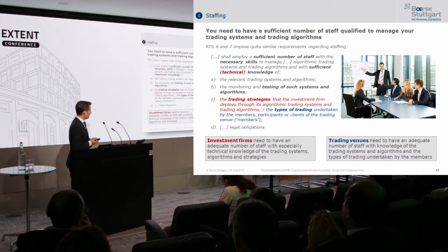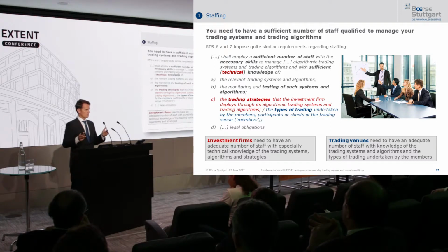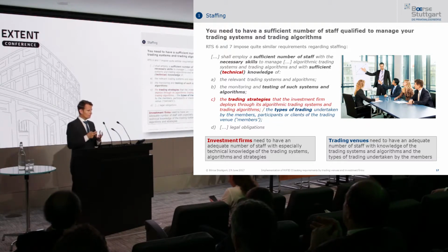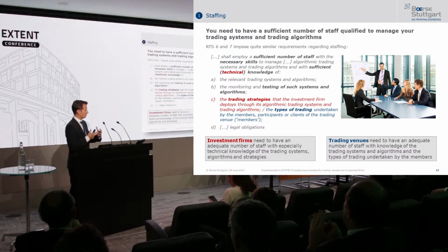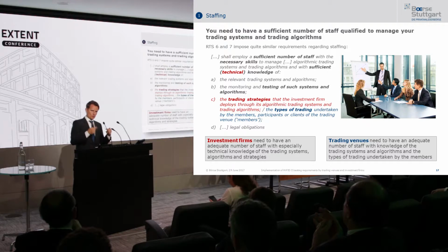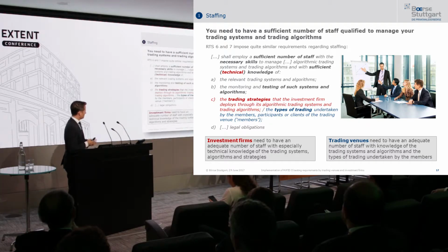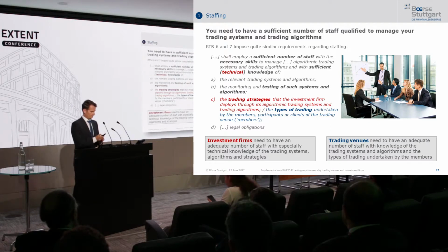Whereas the trading venues need to have an adequate number of staff with knowledge of the trading systems, and it's really written there, knowledge of the trading systems and algorithms, and the types of trading undertaken by the member. So they do not need to understand their own trading system in as much detail, because I think ESMA thinks it's not as much a source of danger as the algorithmic systems of investment firms, but they need to understand which members they have, and what trading systems members use to trade on their exchange. So that's the difference in staff, and of course there are legal obligations, and they need to document that.